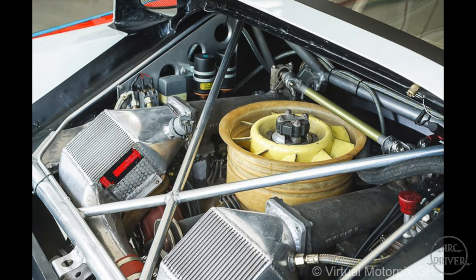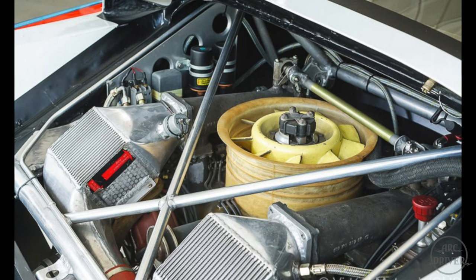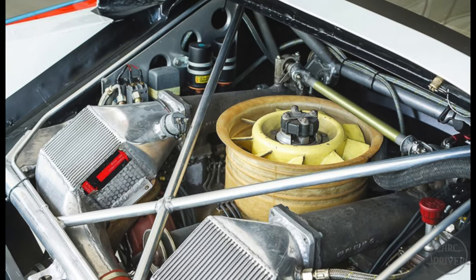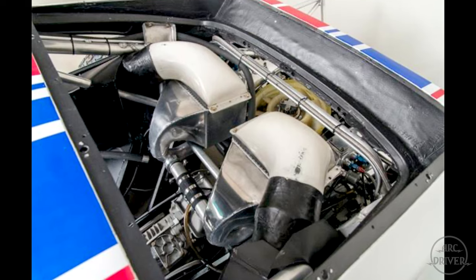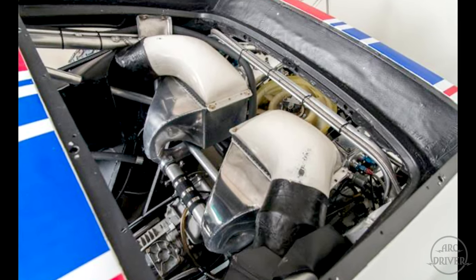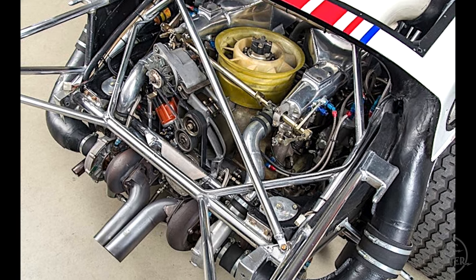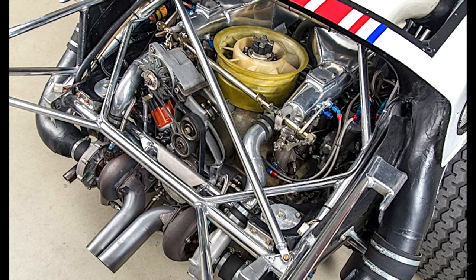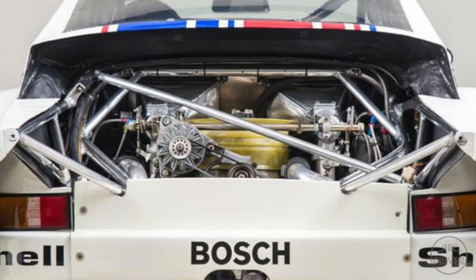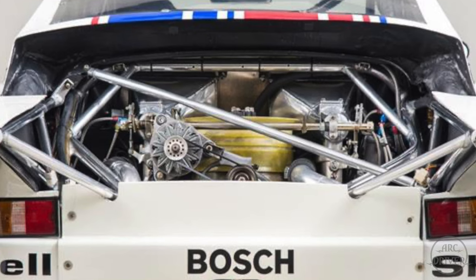He was well aware of the 935 baby's shortcomings, and he wanted his new cars to be more durable and competitive. To reduce engine problems, Joest installed an air-to-air intercooler from a Porsche 908, and then bored the engine out to 3.2 liters and installed twin KKK turbochargers. The reworked engine produced 675 horsepower.